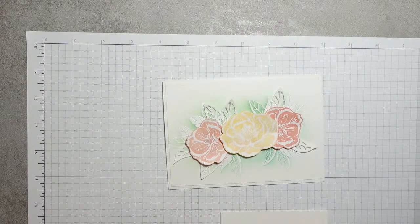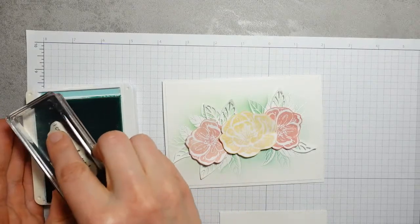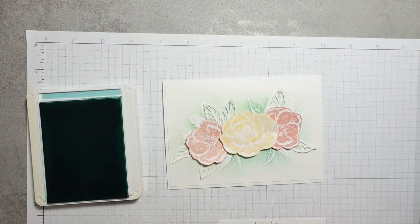I'll stamp it the right way up. And that's going to be in Pool Party as well. I'm keeping it quite subtle. Oh, it's a gorgeous font, isn't it? Yeah, I love this one. And that's just going to stamp straight.